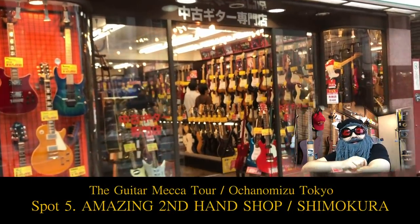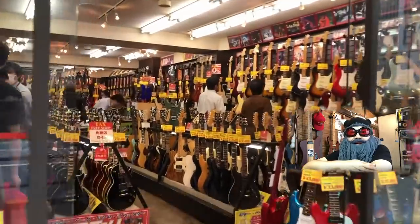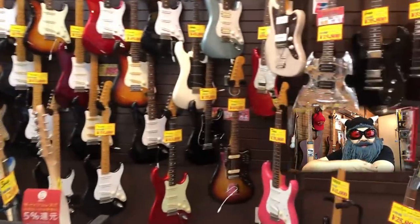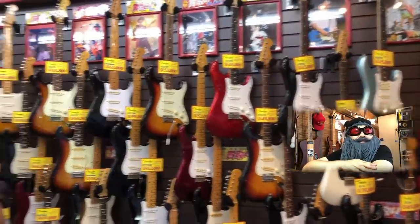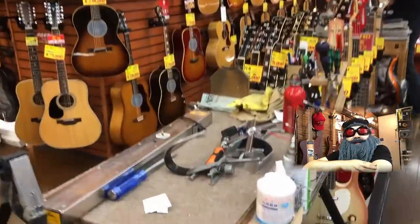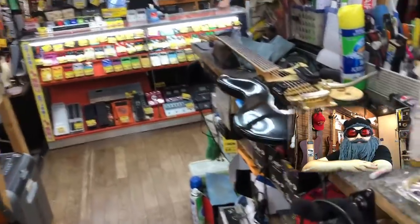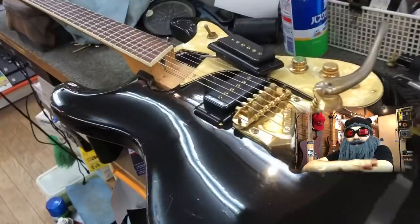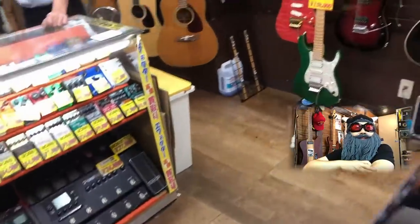It's all secondhand guitars, and they've got all kinds of guitars in here. It's just amazing and fun to check out this place, because sometimes you can find a really rare guitar. Look at that. Seems like they are maintaining a secondhand guitar here. Imagine, these staff are amazing, because they're maintaining all the secondhand used guitars and selling them. I think they can maintain any guitar. They're so well skilled and well trained.